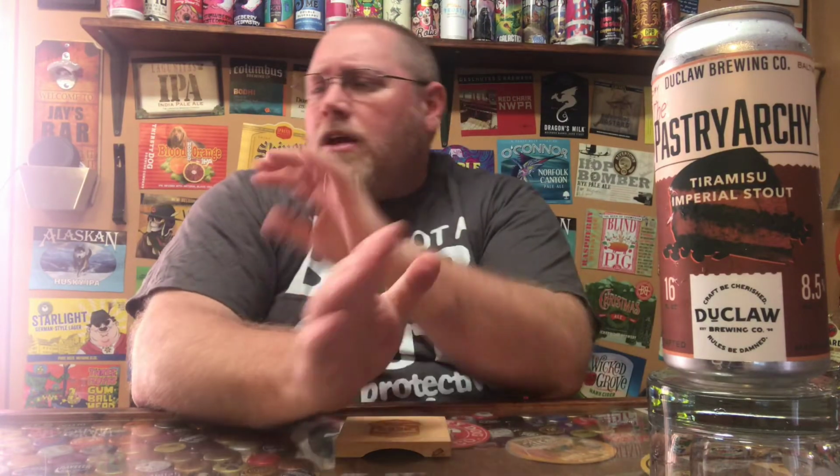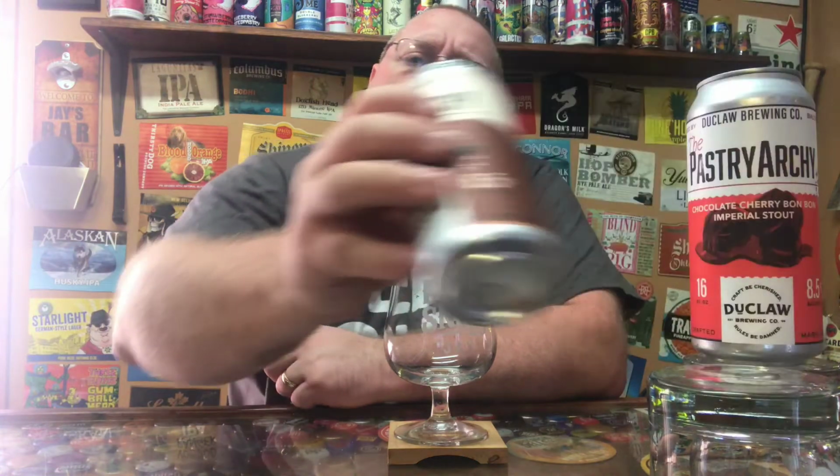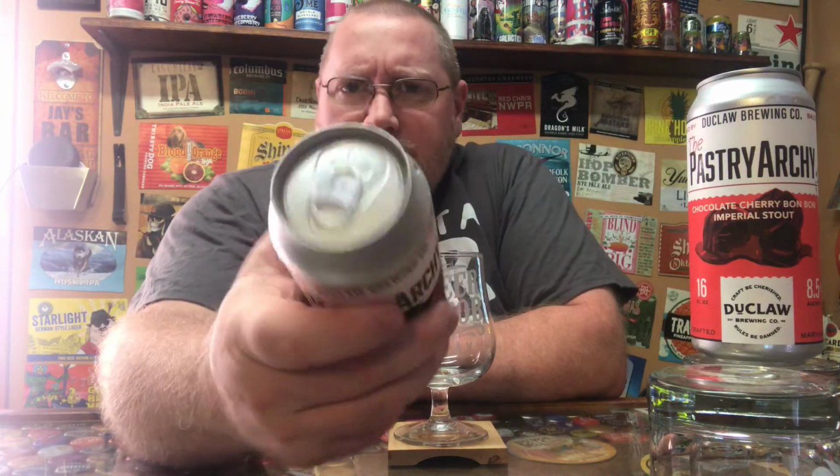I haven't looked at any reviews on this. I don't know what anybody else has said about this. So we will crack this open and get a drink on it. And I did pay $2.89 for each of these cans. So for what it is, Imperial Stout, I'm not huge on Imperial Stouts. But for less than $3, I was able to get this. For what it is, it does seem like a pretty good deal.